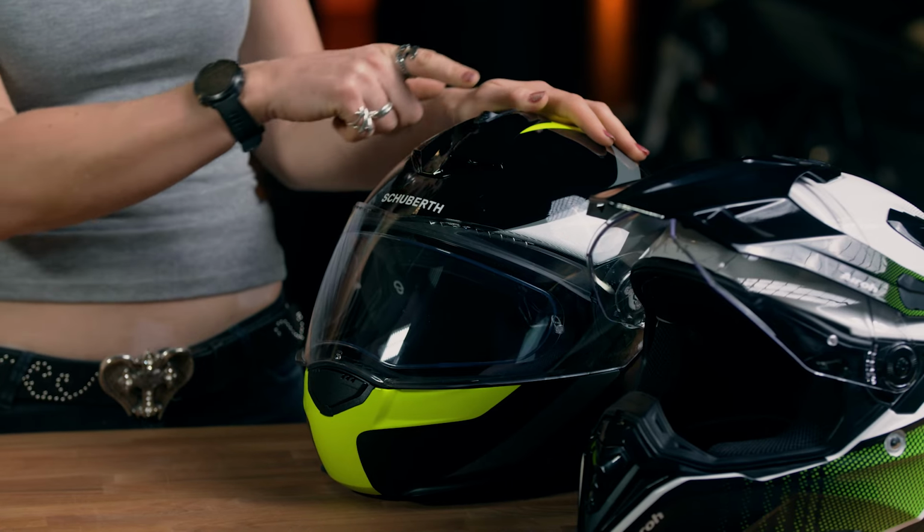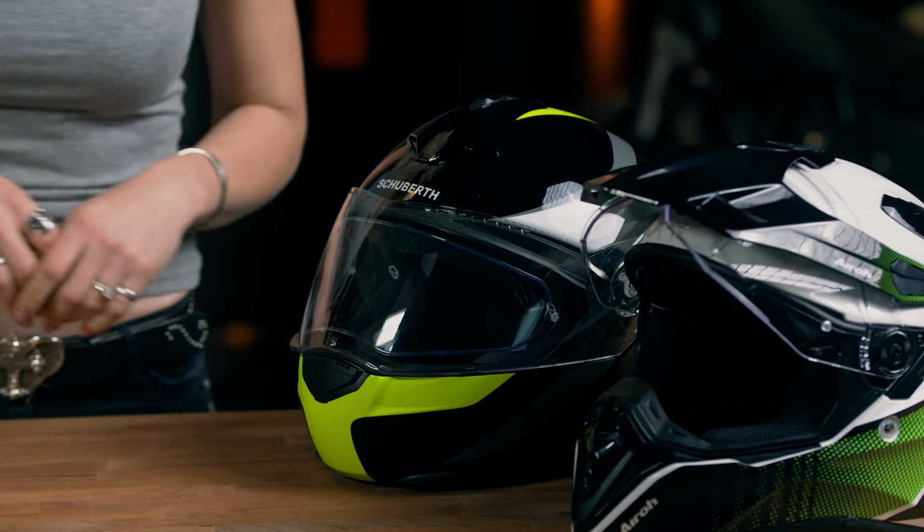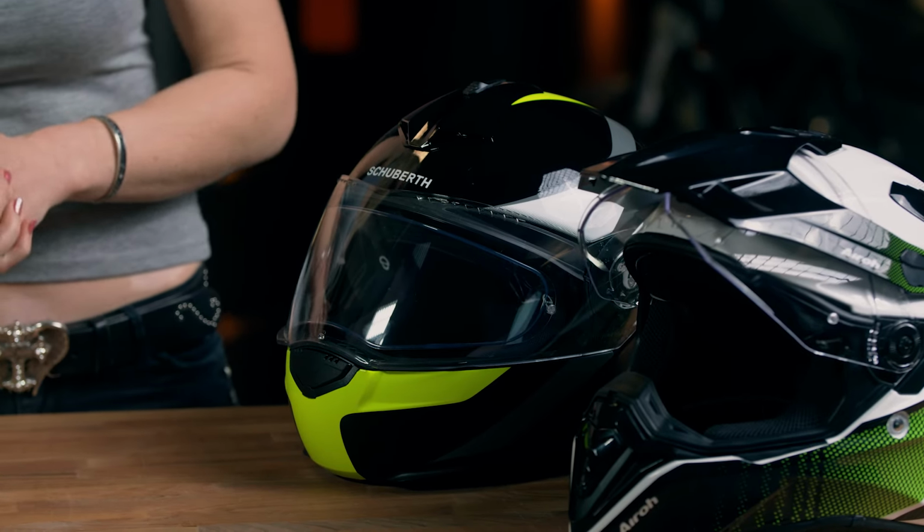So a lot of helmets have the option for ventilation on the top, on the chin, and sometimes around the back of the helmet. The ventilation can vary. Consider what sort of riding conditions you're going to be in when you think about ventilation, because if you're going to be out in a lot of cold weather, that chill on the brain might not be so favorable, but it would be perfect for the summer to get the air flowing.